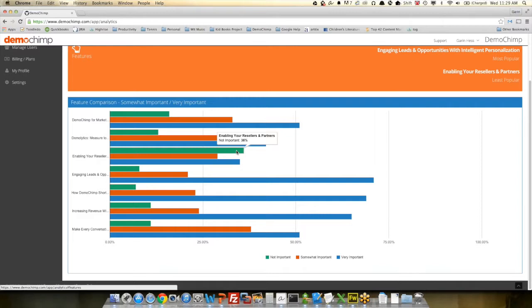About a third of our prospects going through our demo don't really care about resellers and enabling them. And that's most likely because they don't do sales through resellers. You know, that's my guess. But it gives you these insights into your own product and your own market that are difficult to get otherwise.